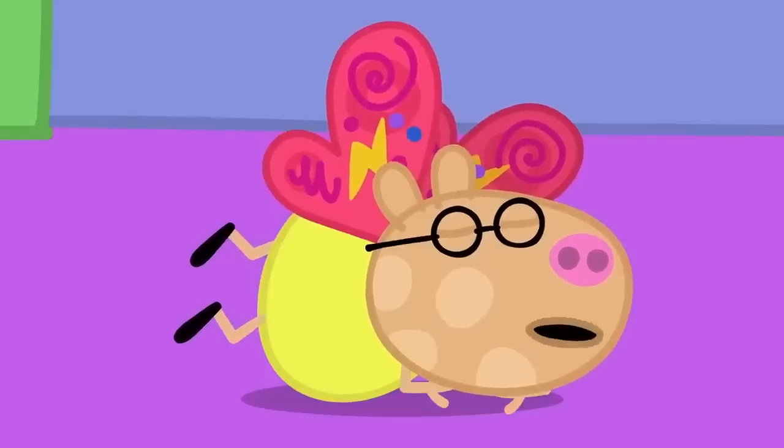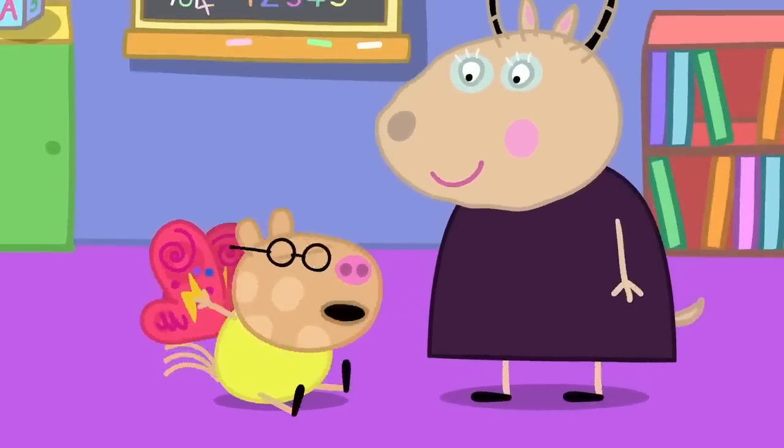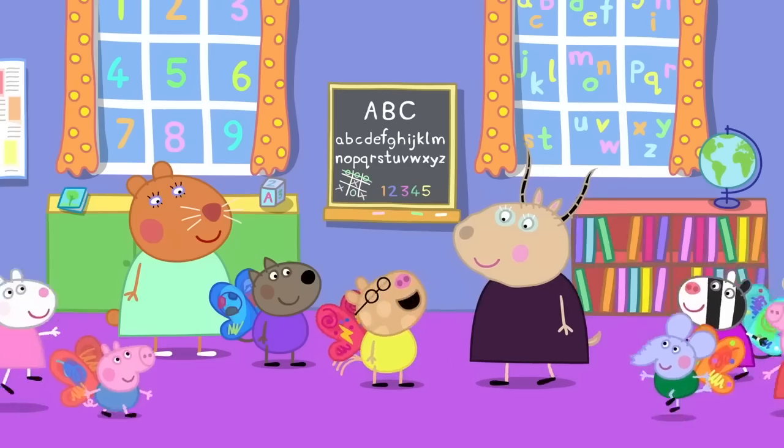Pedro Pony is fast asleep. Wakey, wakey, Pedro! What is it, Mummy? Am I late for school? No, you are at school. Oh, I'm a butterfly. Nay.